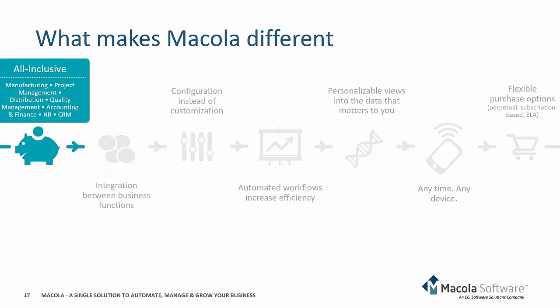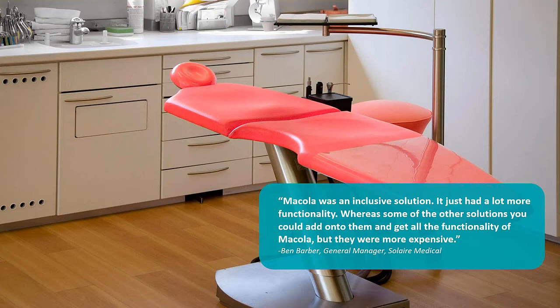So all-inclusive. Macola offers functional areas such as manufacturing and project management, distribution, quality management, accounting and finance, HR, and CRM. I really like this quote from the general manager of Solaire Medical. When comparing Macola's all-inclusive full functionality as opposed to other ERP providers who charge by the module, he said Macola was an inclusive solution. It just had a lot more functionality, whereas some of the other solutions you could add onto them and get all of the functionality of Macola, but they were more expensive.